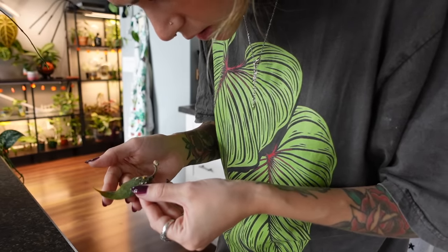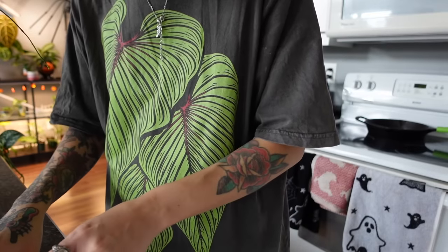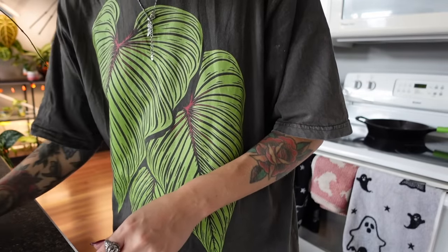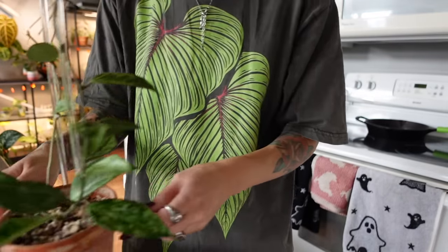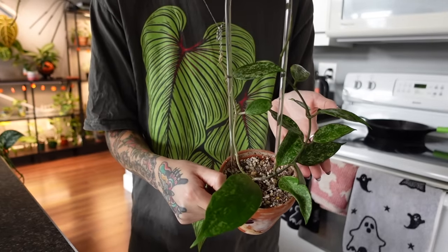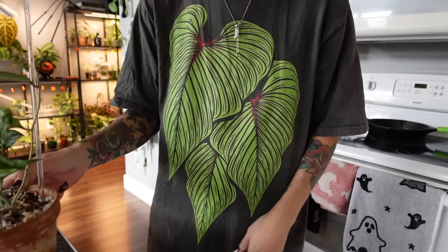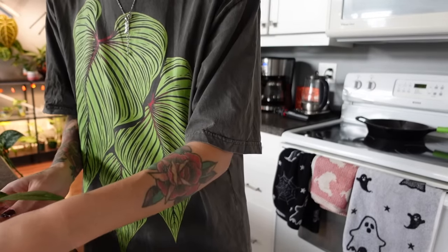Very interesting, since I am definitely not an overwaterer, and this is in terracotta, so I doubt that would be the reason why this is going on. But I'm going to be doing an emergency chop so that I can have some insurance cuttings on this plant, because I have no idea what's going on with this or what's gonna happen.